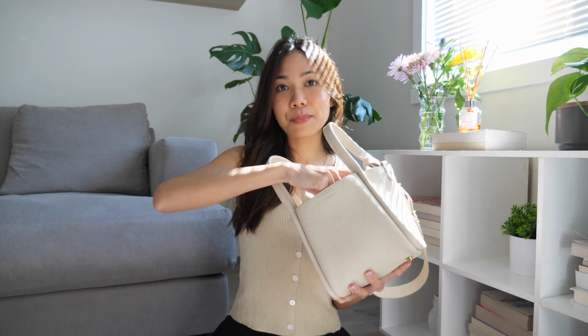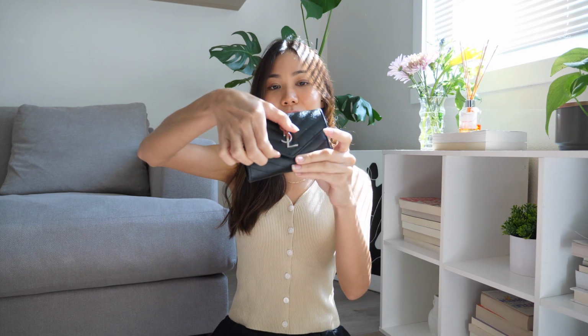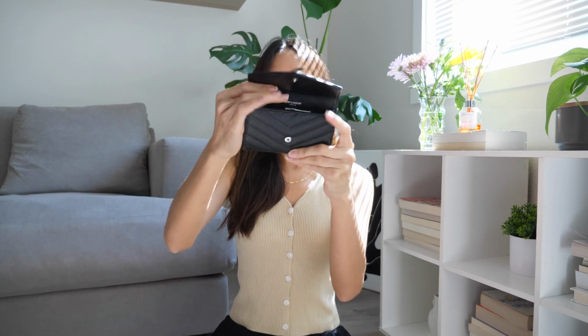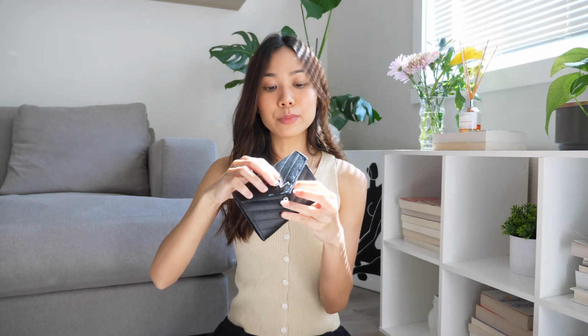Next, I have my YSL envelope wallet. I talk a lot about this wallet. It's my all-time favorite wallet. And if you are interested in a specific video about this one, I will leave it here. It's a very nice and functional wallet. Let me show you guys just quickly. I have all my cards and everything right here. I only put the cards that I use daily, as well as coins, because I don't want to ruin the wallet.